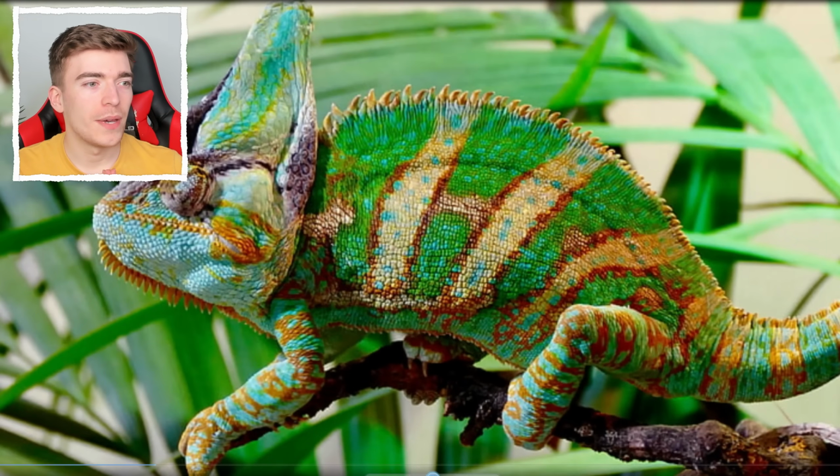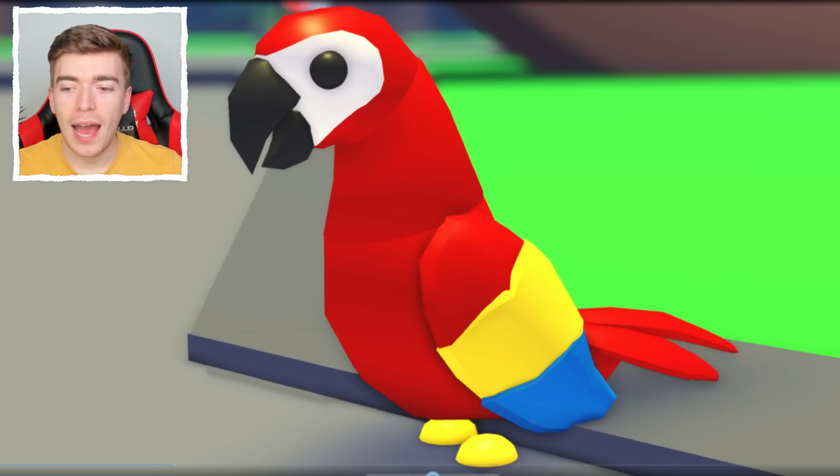I wonder what the next pet's gonna be. I actually have zero idea, so let's find out. A parrot. Okay, this is so many people's dream pet in Adopt Me. I think the parrot is a really good pet because it kind of actually already looks like a realistic parrot, so I think this is going to be a pretty interesting one to compare it in Adopt Me to real life. Let's go and have a quick little look right here.